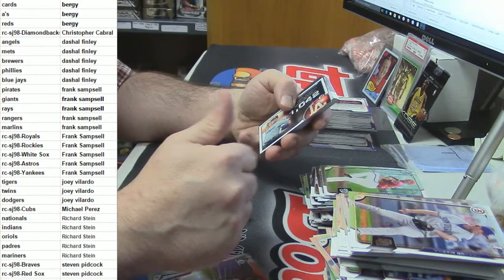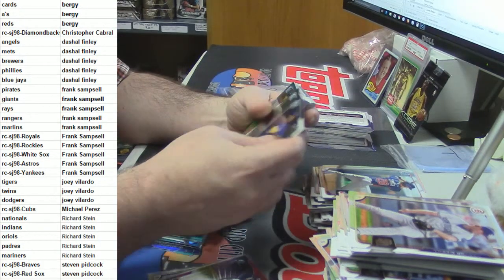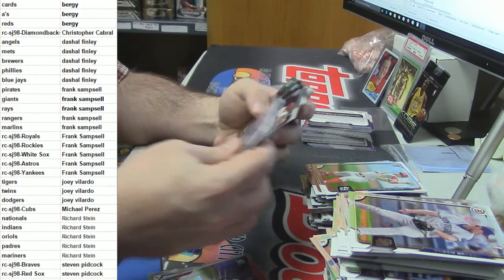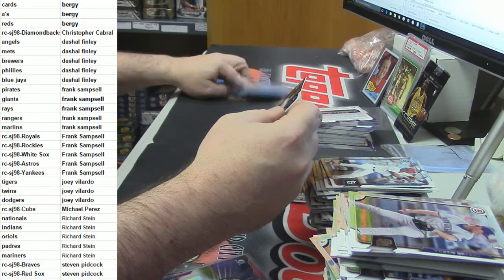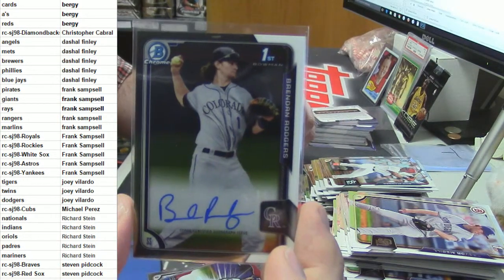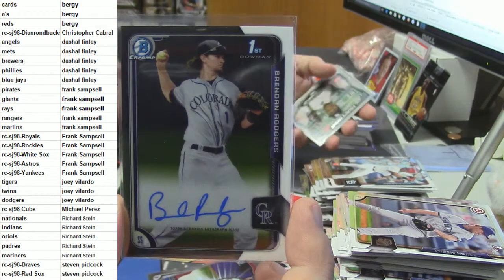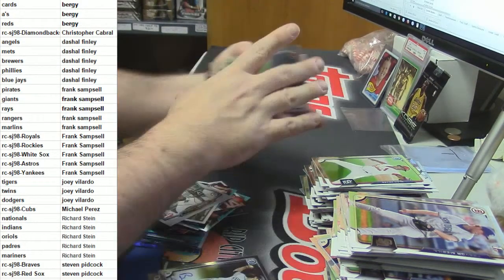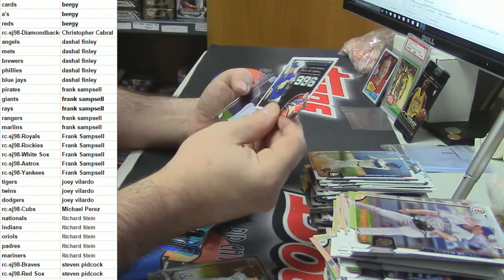Justin Cohen, sky blue for the Marlins. Chris Anderson, dividends for the Dodgers. Ryan Clark, sky blue for the Braves. Yoglio, dividends for the Yankees. For the Colorado Rockies, another hit for Frankie. Brendan Rodgers, nice card. Brendan Rodgers for the Rockies. Whitley draft night. Hunter Harvey, sky blue for the Orioles.